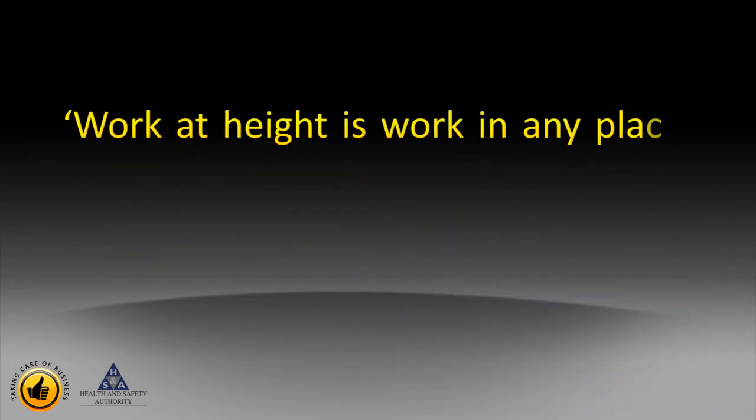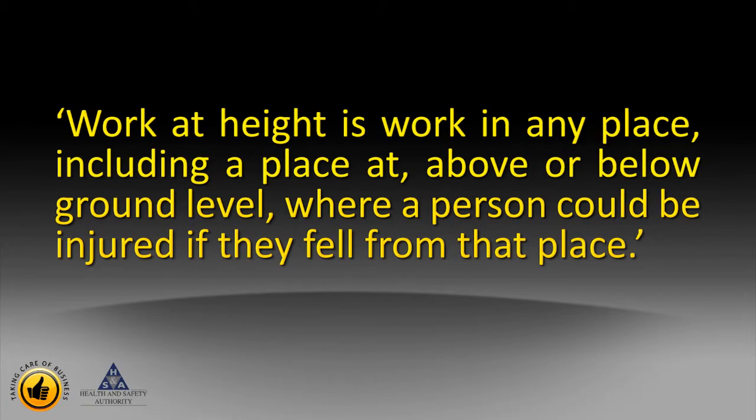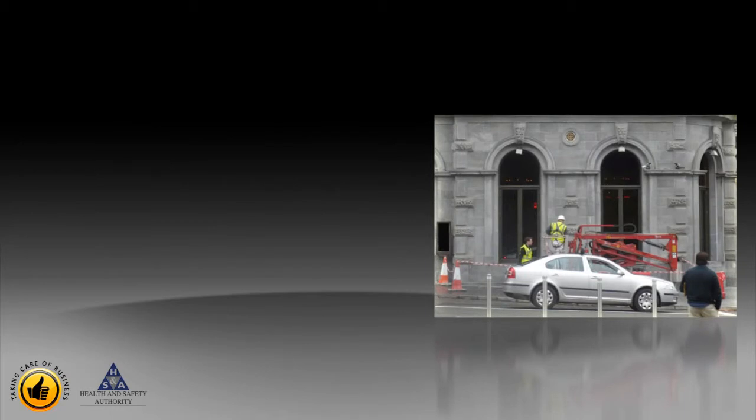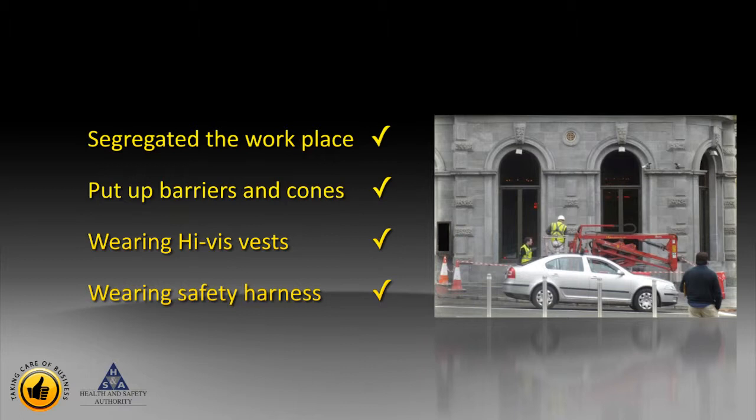Definition of work at height is work in any place, including a place at, above or below ground level, where a person could be injured if they fell from that place. In this picture, these two gentlemen are setting up to carry out some work at height. As you can see from this picture, they have segregated the workplace, they've put up barriers and cones, they have put on their high-vis vest, they're wearing their safety harness.